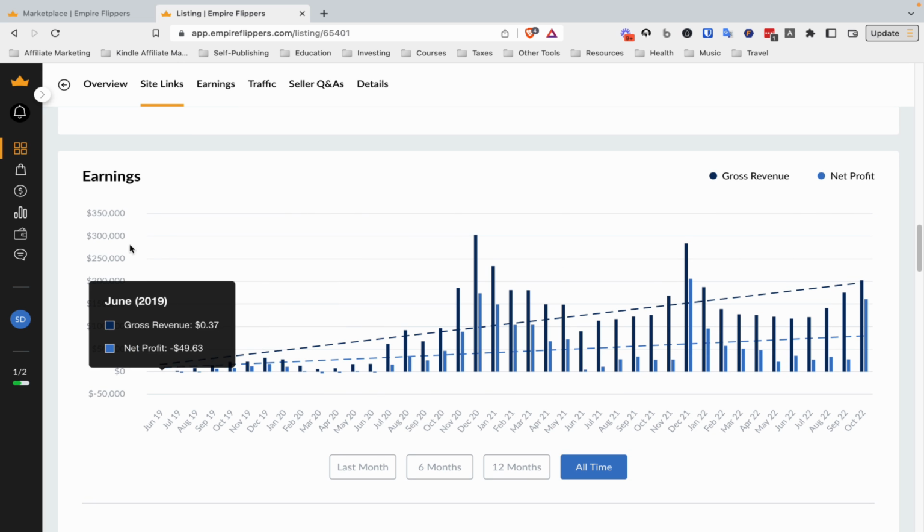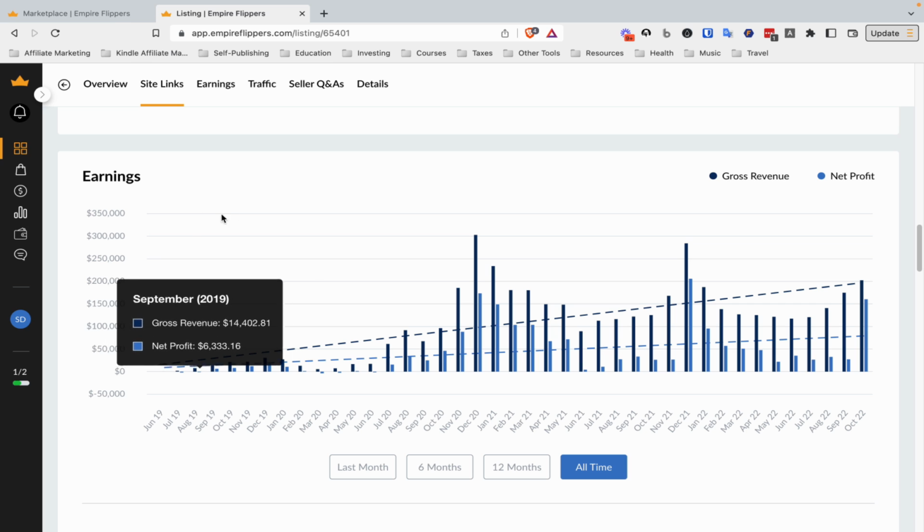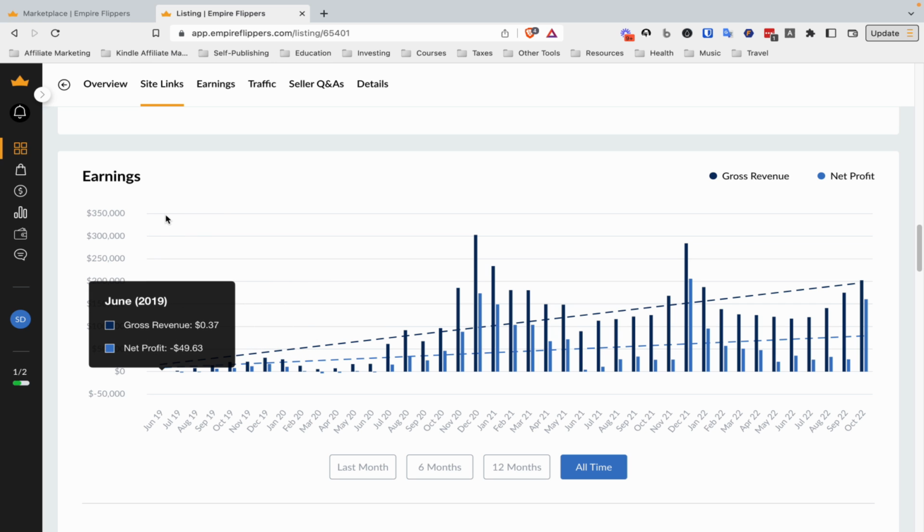All right, so the earnings here. The all-time earning is pretty dang impressive. There's the initial investment in books. As you can see, he's spending probably $2,000 a month in producing the book, but then from the 3rd month, he started making $7,000 already.